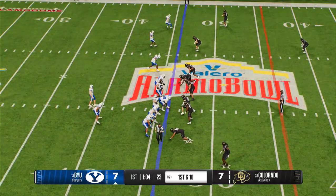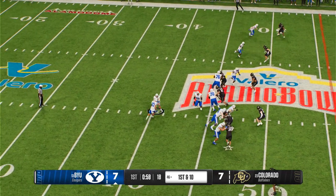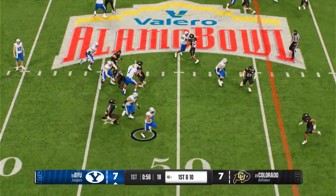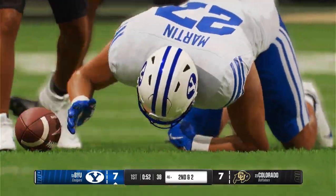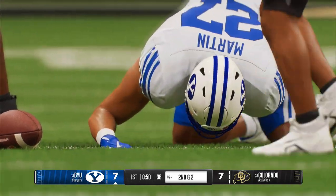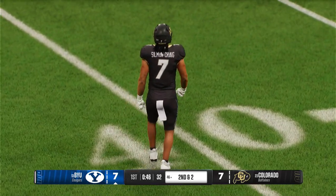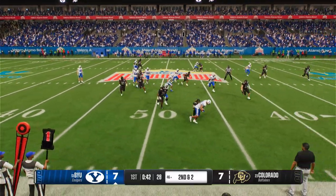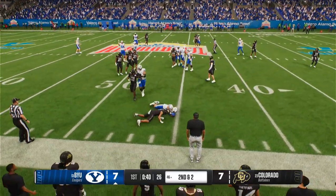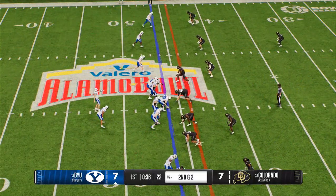BYU with the 1st and 10. He leaves it with his back. They'll rip off 8 on that play. It's 2nd and 2. Yeah, this coaching staff, they're getting this offensive line lathered up and into a rhythm now. They're letting them drive off the ball on first down on these running plays, and they're getting chunks of yardage. Got 8 on first down, now looking at a 2nd and 2.